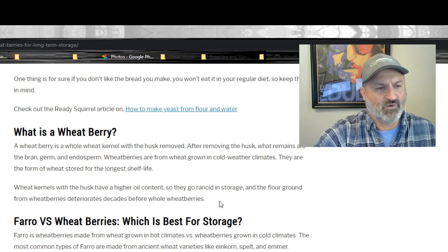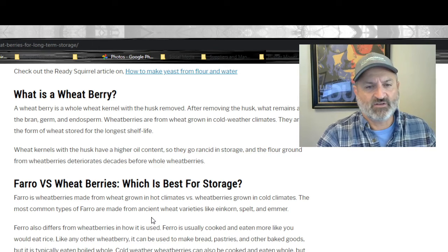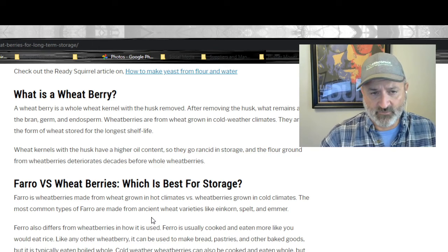This is kind of interesting, and this is an aside: farro versus wheat berries, which is best for storage? Farro is wheat berries made from wheat grown in hot climates versus wheat berries grown in cold climates. The most common types of farro are made from ancient wheat varieties like einkorn, spelt, and emmer. If you look these up, there's a lot of information on them. There's a lot of people doing permaculture and self-gardening and self-grain growing that are going back to some of these older wheats. And when I say older, I'm talking thousands of years.